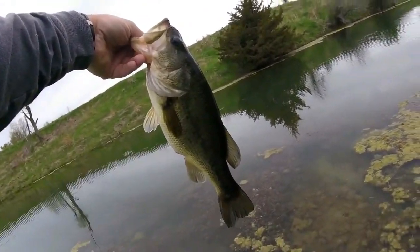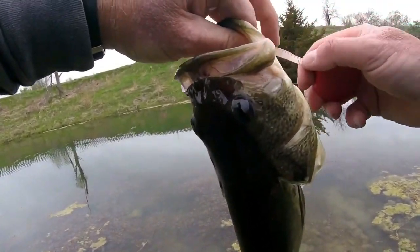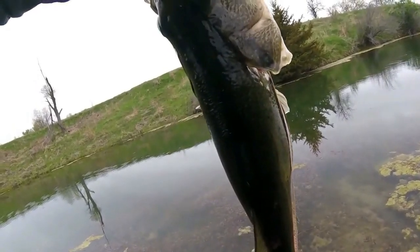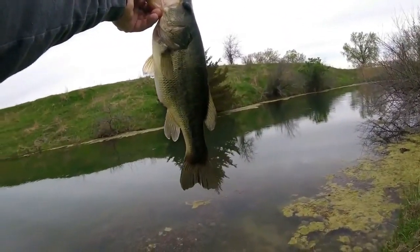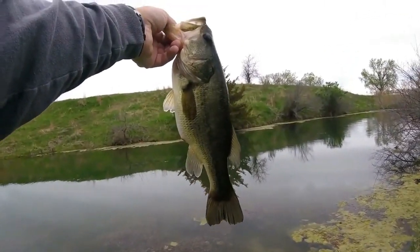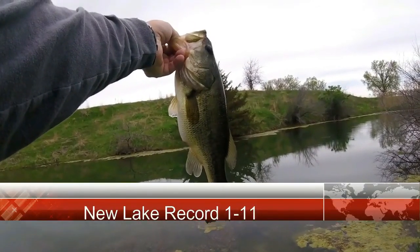Hey, it might be a new lake record. I think the old lake record was 1.4. We'll see. See how long he is. 15 and a half. Yep, he's going to break 1.4, but all right, well, where the stop on these little ones? I mean, it's not anything to write home about, but that's a decent fish. I'll take that all day.